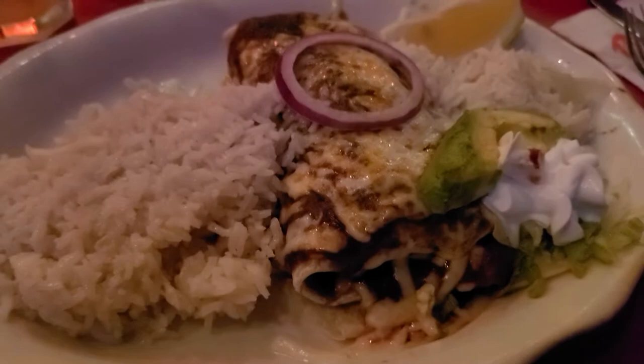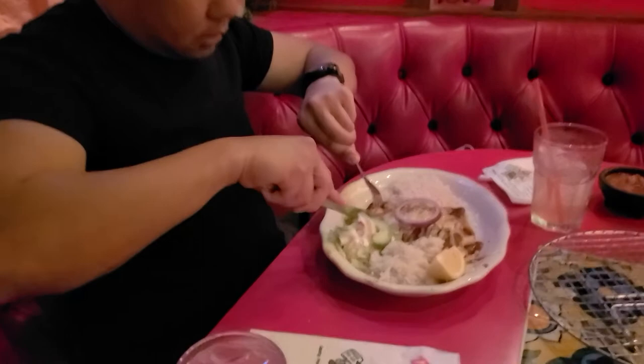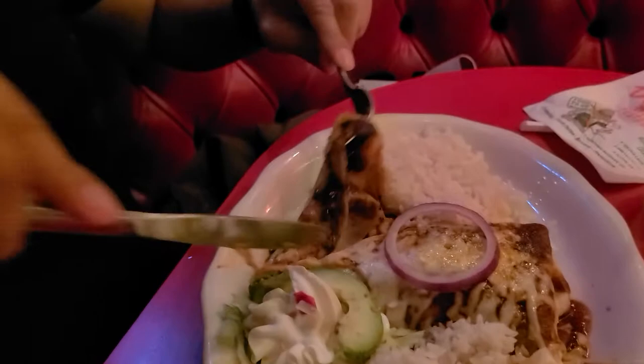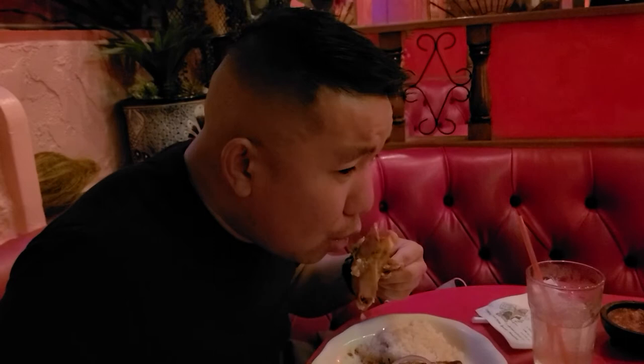Alright, so food's finally here. This is the shrimp burrito, the al Diablo. So, let's give this a try. Get a load of that. So we got a shrimp, and I guess that red sauce is the Diablo sauce, so... And give this a pull. I don't know how spicy this is, so.